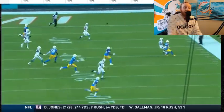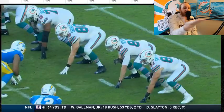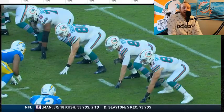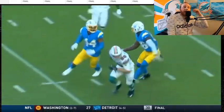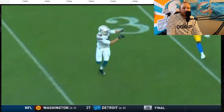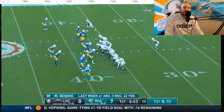Pump fake there. And look at the accuracy. Enough to get it over that defender, right in the hands of Mike Gesicki, a great catching tight end. And this is just a great ball. I mean, he could have just taken the check down, but he decides, hey, I'm going to pick up 15 and the first. I love the aggressiveness, man, and it's right on the money. The accuracy is there, folks.